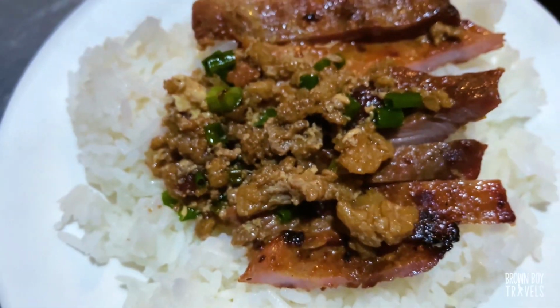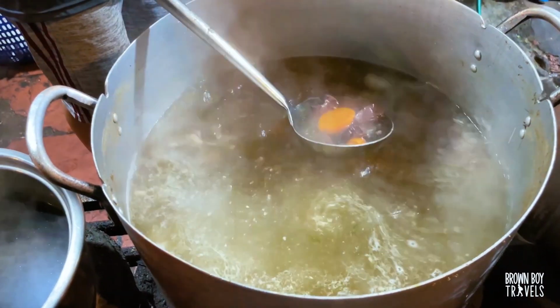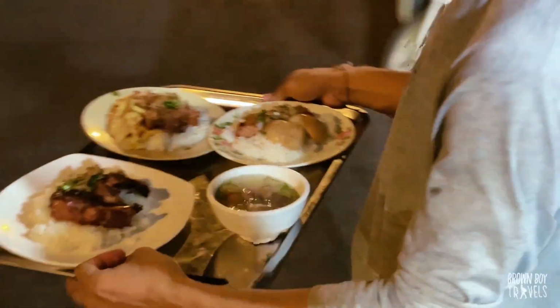I was also very lucky that I had the best barbecue stand in Phnom Penh right next to my hotel, which is exactly where I headed after getting some rest.